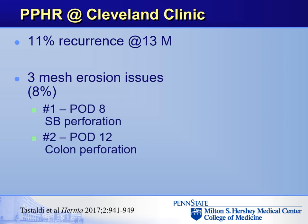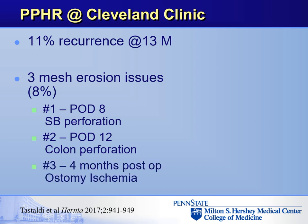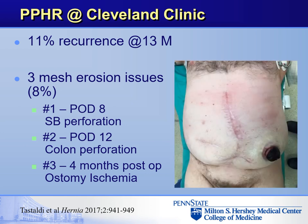2 of these occurred within the first 2 weeks, and I think that this being very early in everybody's experience with this technique, an attempt was being made to lateralize the bowel and place lots of transfascial sutures, which probably resulted in some angulation and some ischemia as a consequence of very early mesh erosion. One of these was an ischemic stoma occurring 4 months out. Again, this patient had some early complications and was also a patient with fistulizing Crohn's. So again, caveat emptor here, this operation has good success in expert hands, but it's extremely challenging.